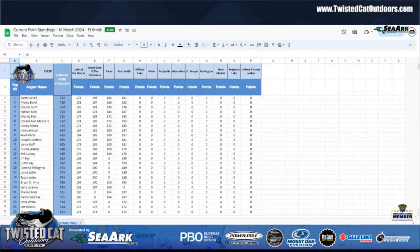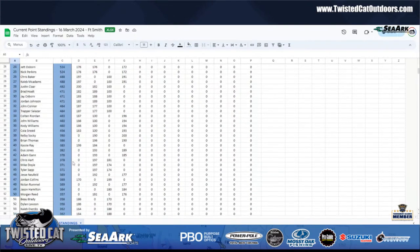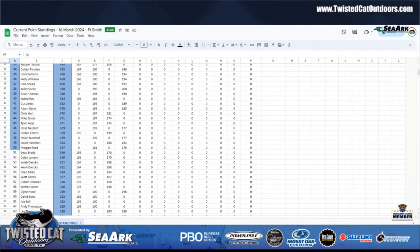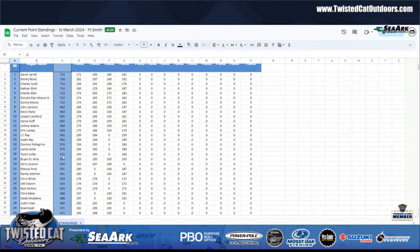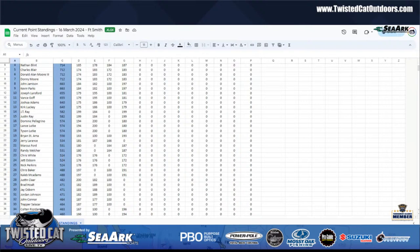So right now, your top 13 boats have got four tournaments in. Last year, we said it was going to take 600 points to get in, and I would say it's for sure going to take 700, probably more. As you look at this, you've got Lance Ludke, Tyson, and Dominic. They got a first place, a seventh place, and a 180.